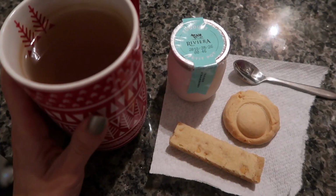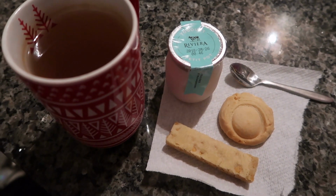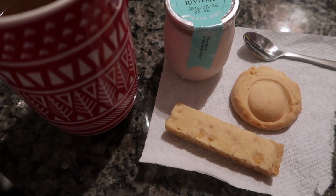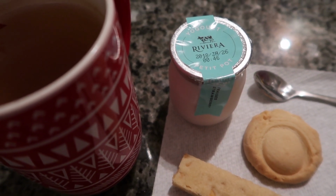Dessert today is milk oolong. My hubby chose English breakfast as his tea. I'm also having 2 shortbread cookies. These are the ones that were in my stocking, and the Riviera yogurt in strawberry.